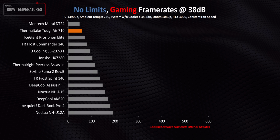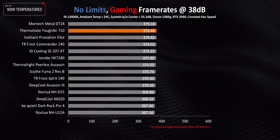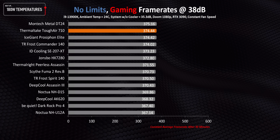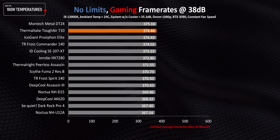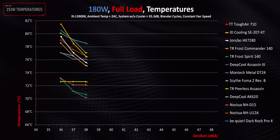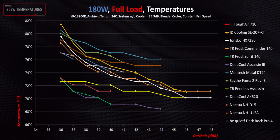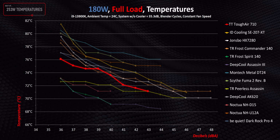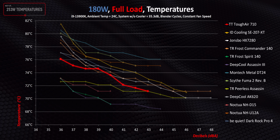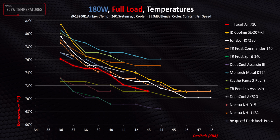But guess what? That differential doesn't lead to any better or worse performance than the temperatures would lead you to believe, since most of the heatsinks fall right within this test's margin of error. That's why you end up seeing many of the hottest running coolers at the top of this chart. Moving on to full load testing and adding all of our previously tested coolers shows the current landscape. The ToughAir lands right here, and that actually makes it one of the best coolers we've ever tested, and it manages to beat some competitors that cost a whole lot more across the entire decibel range.